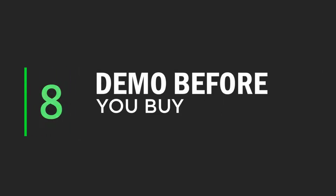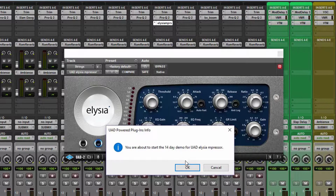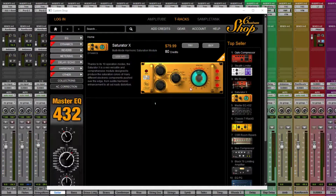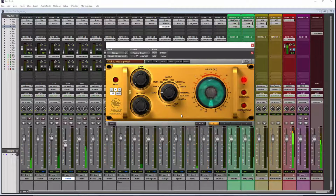Number 8. Demo plugins before you buy them. There are plenty of marketing strategies out there to confuse you. Always use the demo on material that you're currently working on to see if it does in fact make a difference. But I don't care what anyone tells you, plugins by themselves have no power to make your mixes any better.